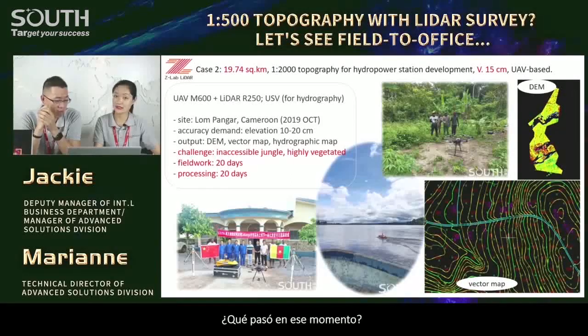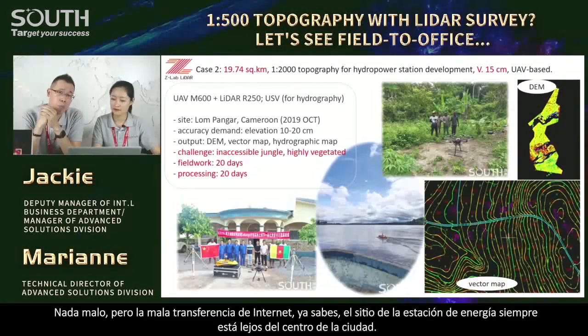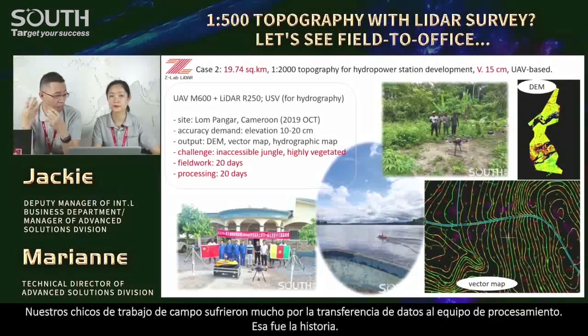What happened at that time? Nothing wrong, but the poor internet transfer. You know, power station site is always far away from downtown, right? And our fieldwork guys suffer too much for the data transfer back to the processing team, back to the office. But that's reality. You have to face, you have to challenge, you have to do it. Okay. That was the story.